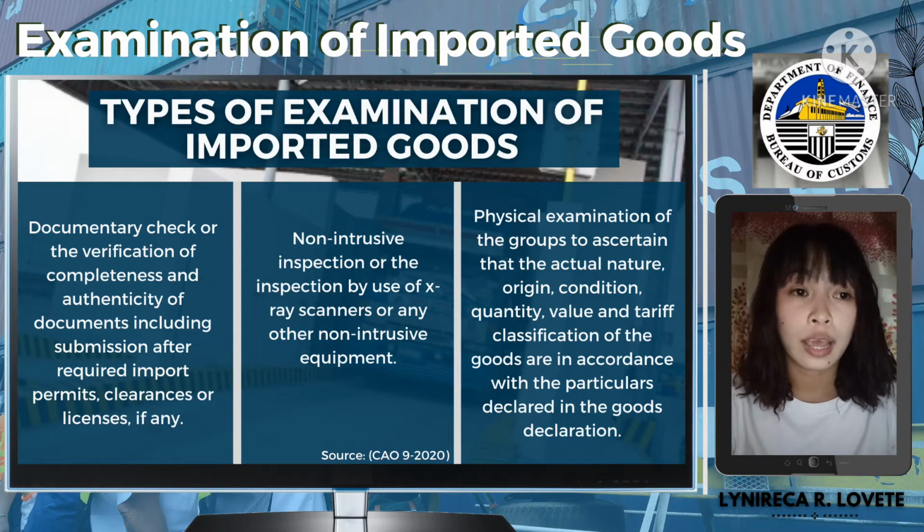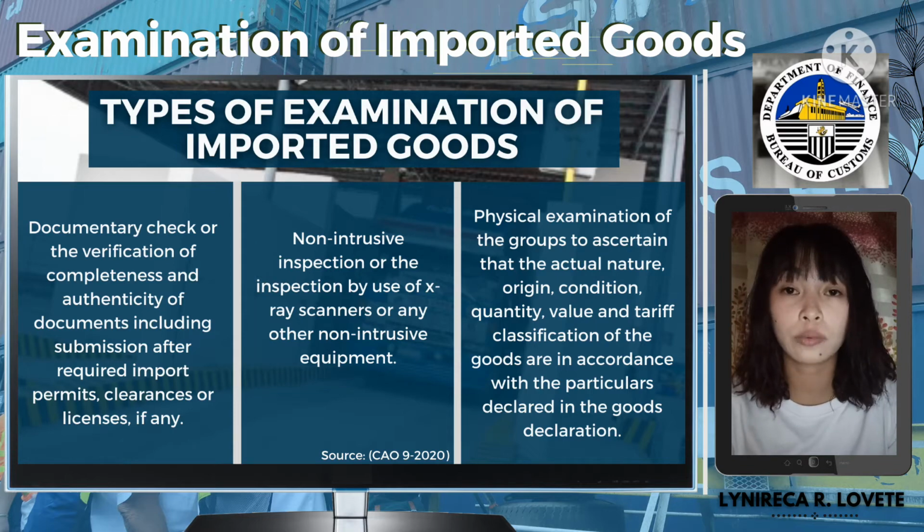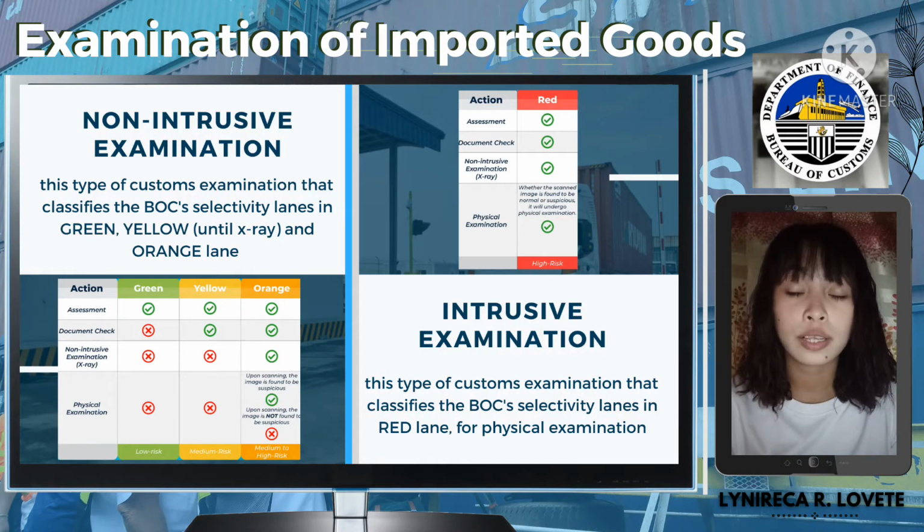The third and last type of examination of goods is the physical examination, to ascertain the actual nature, origin, condition, quantity, value, and tariff classification of the goods in accordance with the particulars declared in the goods declaration. This type of examination falls under the intrusive examination, which lies under the selectivity of the red lane. The red lane selectivity is activated so that the goods are subjected to physical examination. This is done because of any foreseen suspicious content that is not reflected in the goods declaration.